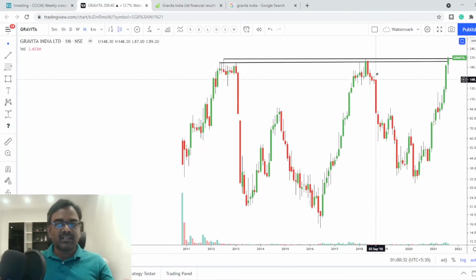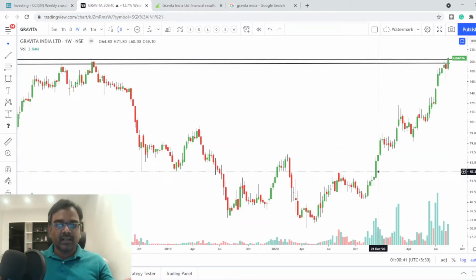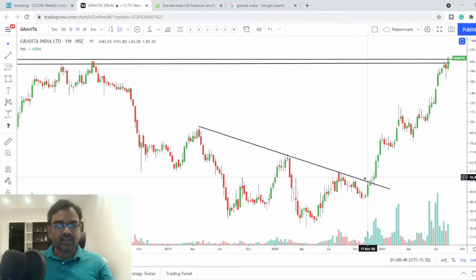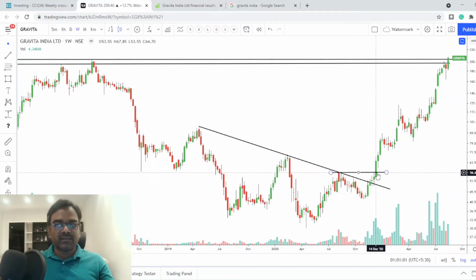On the monthly charts, this is the first time it is making a new swing high after 2018. On the weekly charts, it made a swing high in the month of December 20. If you were tracking the stock, then this was probably a good point to enter, around this point here, or even this point here. Sometimes I enter even here, or sometimes I wait for the previous swing high to be taken out. Most of the time I wait for the previous swing high to be taken out, unless I'm doing a pullback trade. So this was a very good point of entry, 57, 56, and you could probably have already had a 4-bagger till now.